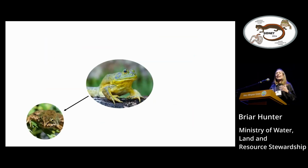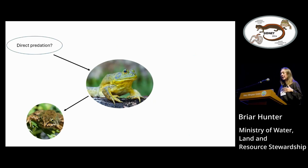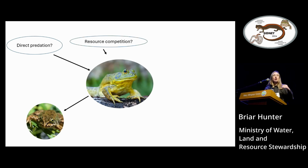Again, thinking through how we actually manage this. You can write bullfrog as a threat on a list. What does that actually look like? How do we actually figure out how to manage it? Are they directly predating on our frogs? We know we've seen that in the States. We're not 100% sure if they're predating on spotties up here in Canada. Are they competing for resources? Is it just there's not enough resources to feed both species? How do we manage them?